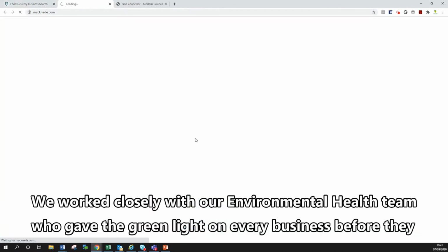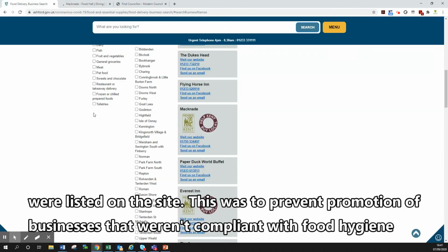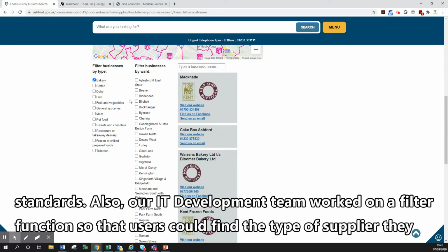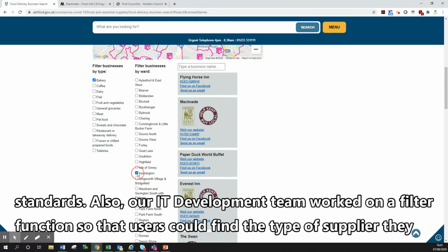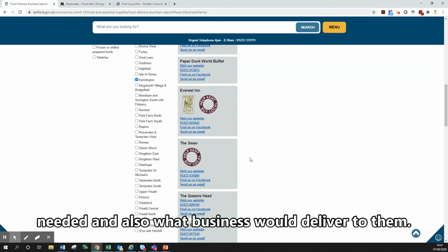We worked closely with our environmental health team, who gave the green light on every business before they were listed on the site. This was to prevent promotion of businesses that weren't compliant with food hygiene standards. Also, our IT development team worked on a filter function so that users could find either the type of supply they needed and also what business would deliver to them.